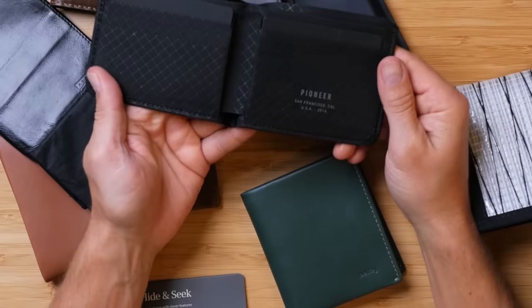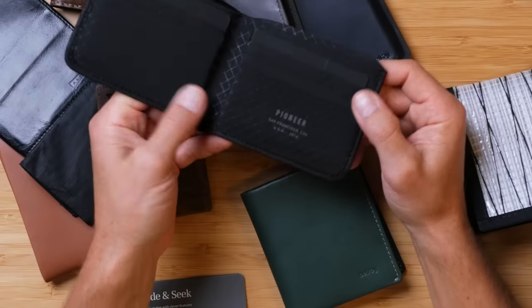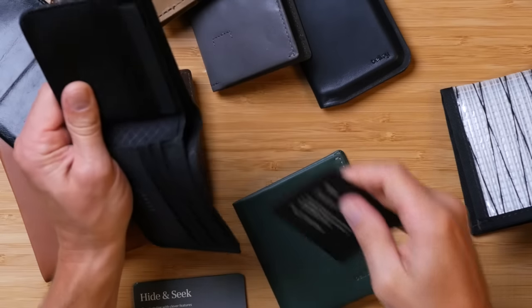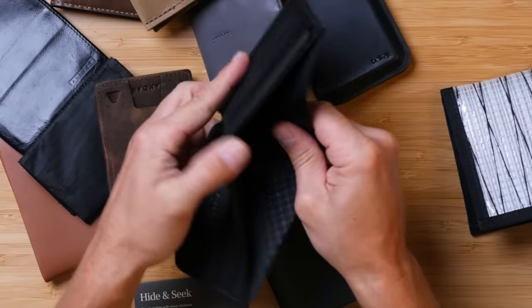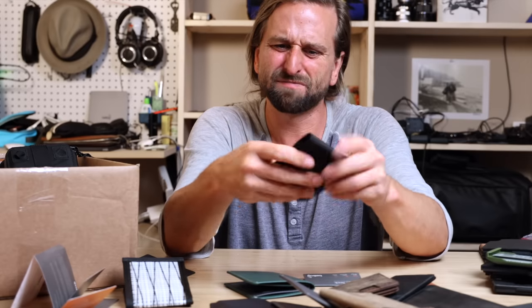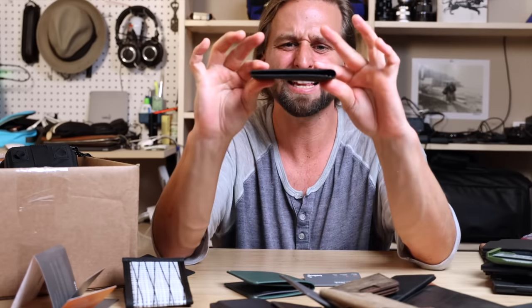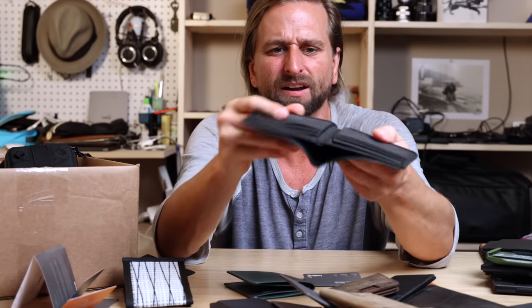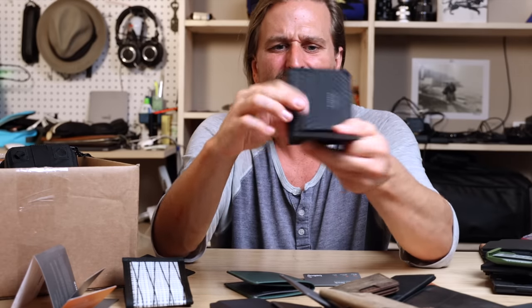Pioneer. Here's that Pioneer one that I love, this ripstop-y kind of material. It just feels like it's going to break in really interestingly over time. It's beefy, it's durable, but really thin. This one has quite a bit of material that it's folded up in on itself. If I was going for one of those ten-year wallets and I didn't want it to be leather, this is a very interesting option for that.